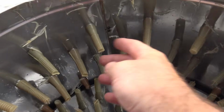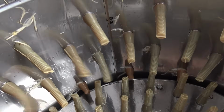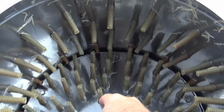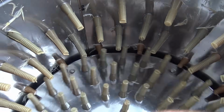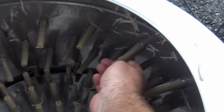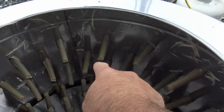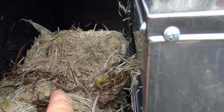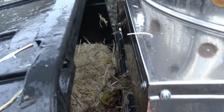Inside the Pro Plucker are these little rubber fingers, and these rubber fingers are not rough on the bird. Even though it looks like a violent process, this thing spins underneath here and it just bounces the bird around and slowly pulls the feathers out. Very, very cool. The feathers fall down in the outside edge right here, and they come out this chute, and we go into a bin here, and we'll compost all these feathers. Nothing goes to waste here on the farm.